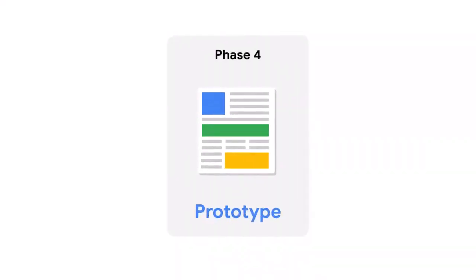Next, phase 4, prototype time. You're now ready to build the first version of your new app feature. At the end of this phase, you don't need a finished product, just something realistic enough to test with users. By focusing only on what the user experiences on their screen, your team creates a working prototype of the new customized routes feature. Way to go!